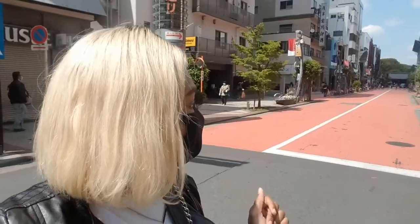Right now we're in Asakusa Red Street, guys, and I thought I'd show it to you. It looks so cool. Look at that. Yes. That's nice.